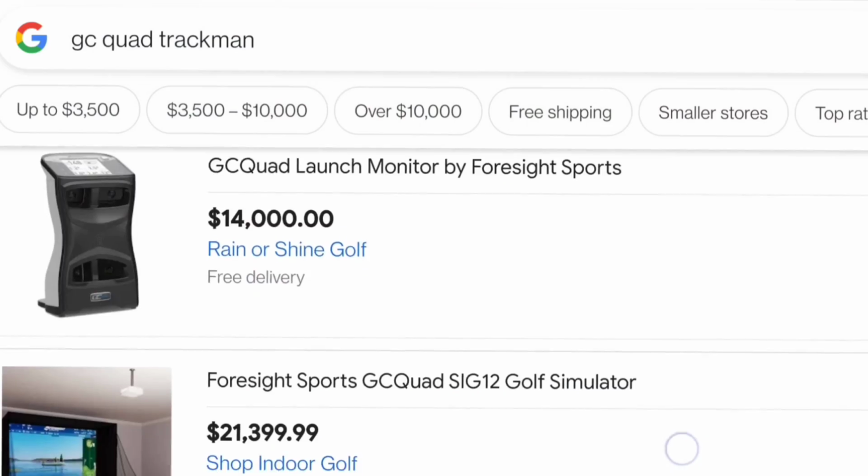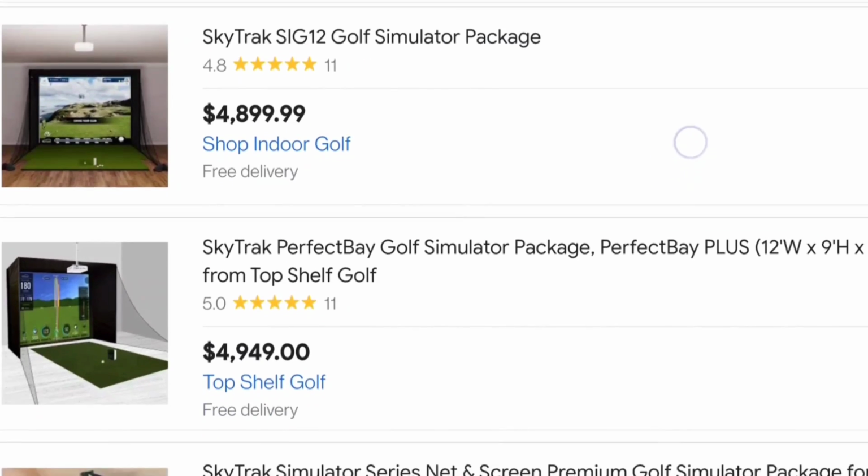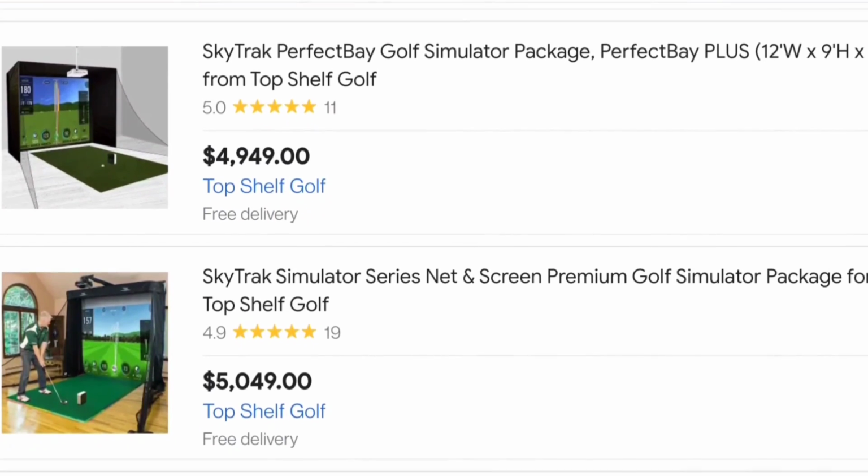In many cases, the simulator itself is not necessarily the most expensive item. Everybody knows about GC Quad, TrackMan, SkyTrack now, the Garmin Approach R10, the Meebo Plus, all of them, and they all have varying prices, and a lot of those can be extremely pricey. Even the SkyTrack, which is considered to be really affordable, and it is the lowest price optical device that I've been able to find. I was considering getting that before I got this, and it was going to be about $2,000 for the unit itself, and then you have a software suite that you have to purchase with it.